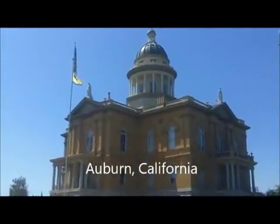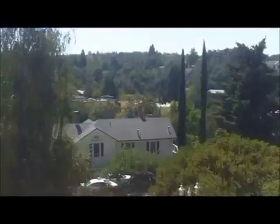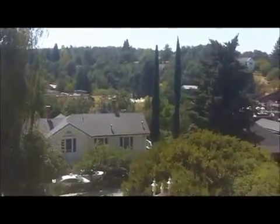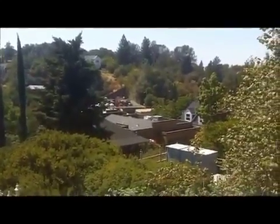I don't expect most of you to know where this is, but this is the Placer County Courthouse in Auburn, California. And this is such an interesting town, I thought I would take some time to just show it to you. This is, of course, the largest and probably the best known landmark. You can't really see the details of the town from here, but I'm actually on the steps of the courthouse looking down over the old part of Auburn.